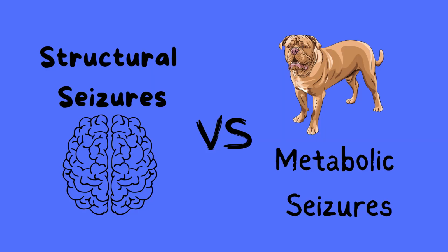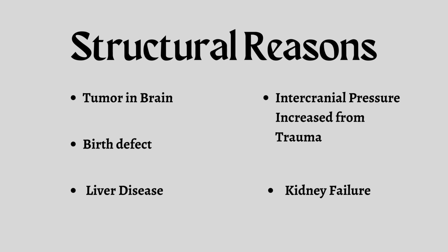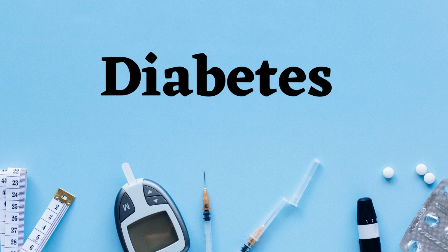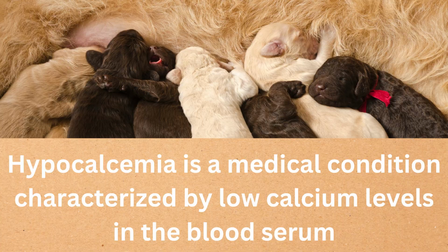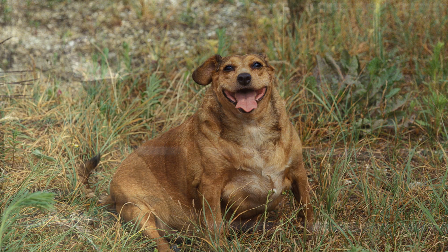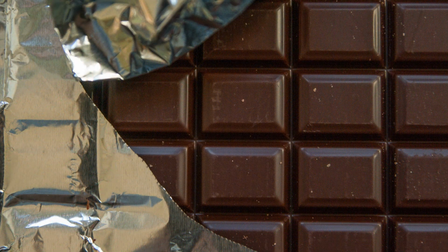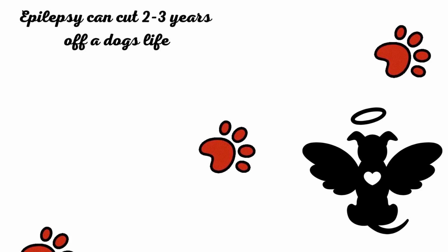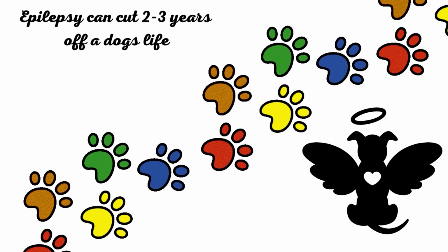They can be structural seizures or metabolic seizures. Structural means there's a tumor in the brain, or there's liver disease or kidney failure. Metabolic is something like diabetes or hypoglycemia, hypocalcemia, toxins, hyperthermia, hyperthyroidism, caffeine, a stimulant, or chocolate. When your pet is diagnosed with epilepsy, it can cut 2 to 3 years off of the dog's natural life.